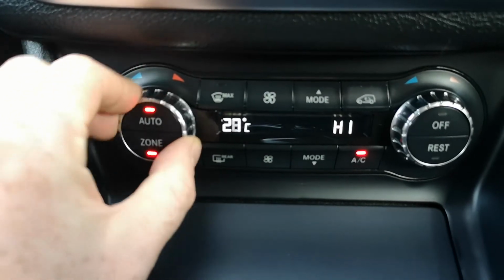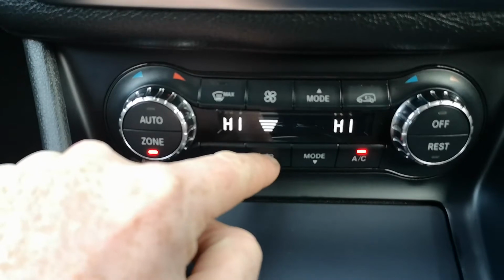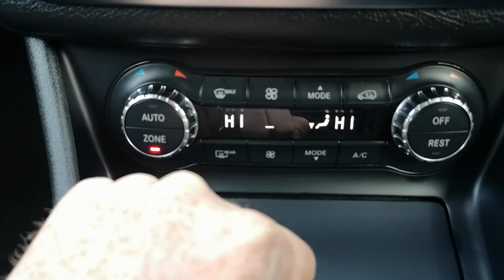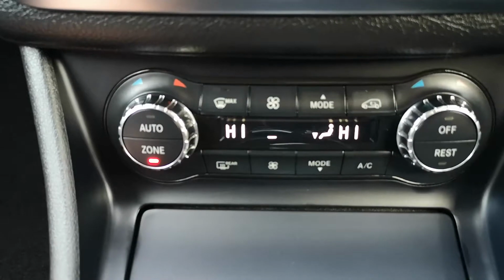Temperature is changed by turning the dial here, and you've got your front screen, your rear screen, and of course your air distribution as well. And if you click on mode, you can select where the air is blown into the cabin. You can turn aircon off and have your old school heating, and you've also got recirculation just there.